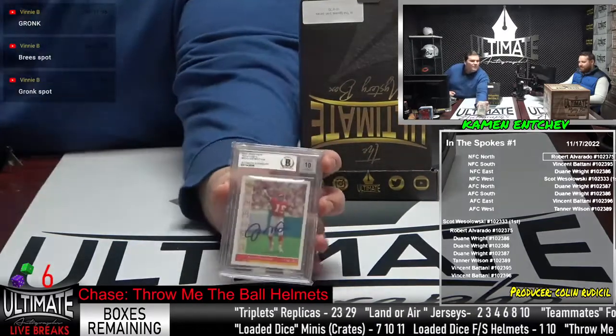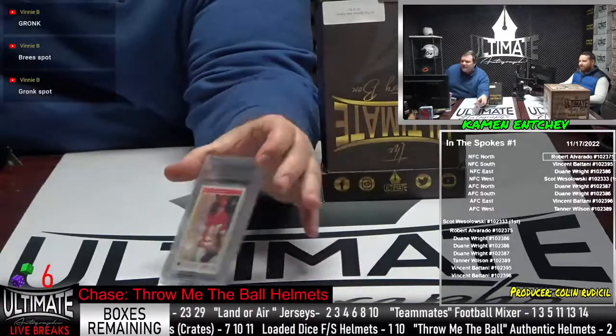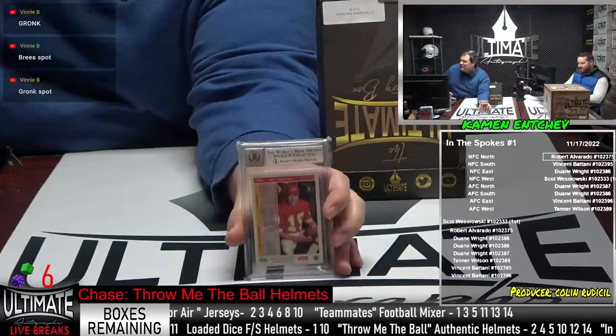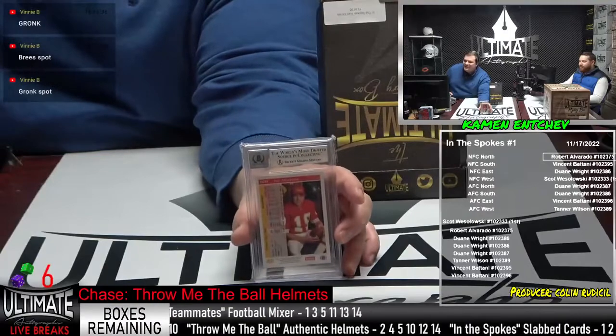He's on the Chiefs on the card. So like when we pull Brady Bucks, it doesn't go to the Patriots. This is Montana on the Chiefs. The back of the card, wow, also Montana on the Chiefs. So this is actually going to be an AFC West hit, not an NFC West hit.